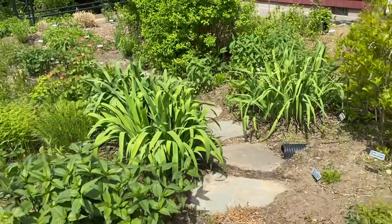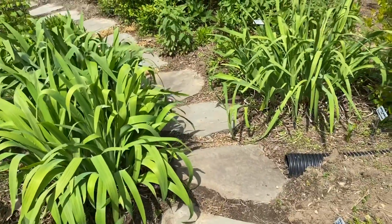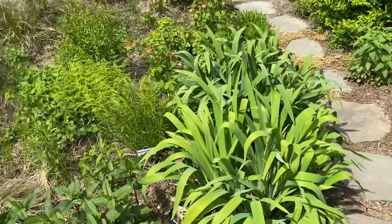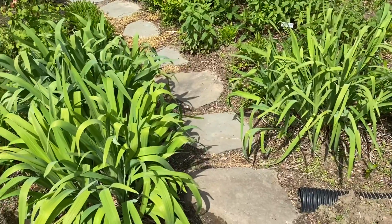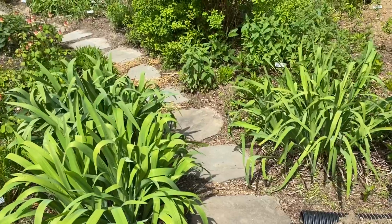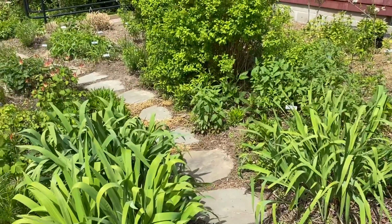And the water that isn't absorbed into the soil just gushes out into this area. And then this is the wettest part of the garden. Here you see two beautiful iris versicolors, which are about to burst into bloom. Really a fabulous thing to come see if you have a chance.